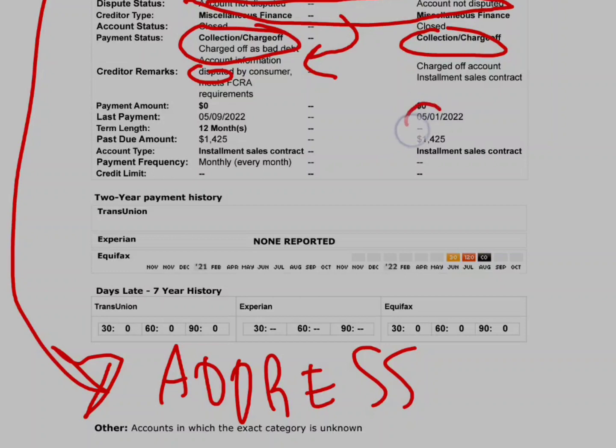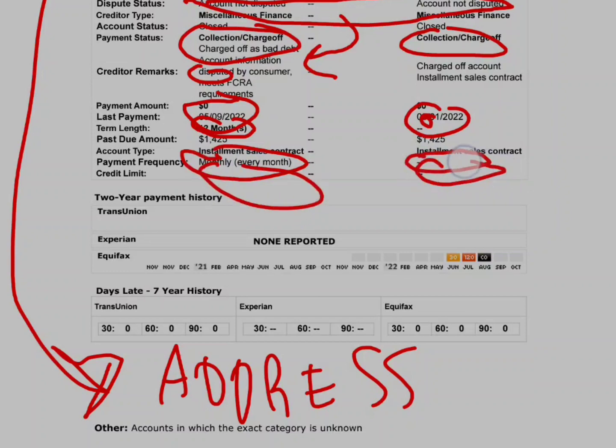What else we got? These dates are different. Why are these dates different? Term length, 12 months, and then nothing here? Why? Can't do that. Payment frequency? It's not detailed. Credit limit? How can you have a balance being reported, but you don't know the credit limit? So we don't even know if this account is legit or not, okay?